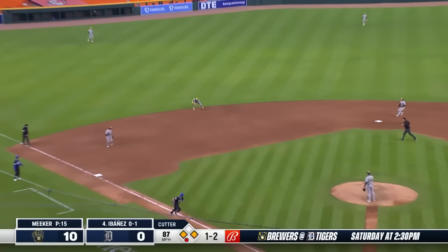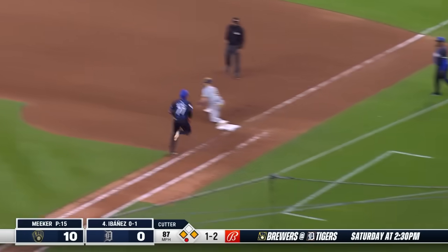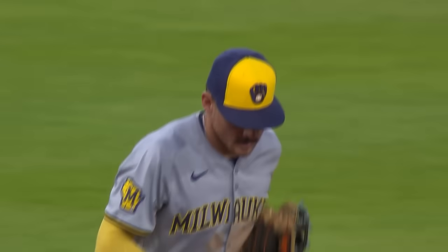Ground ball. Could be 2. Ortiz, the second one to first. Double play. Ball game over. 10-0. The Brewers announce their presence with authority in Detroit.